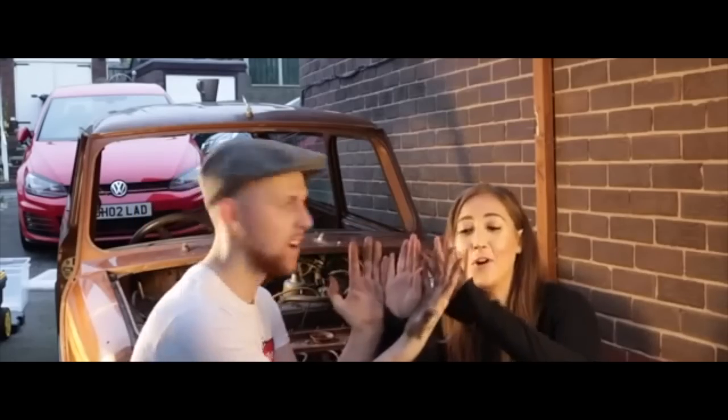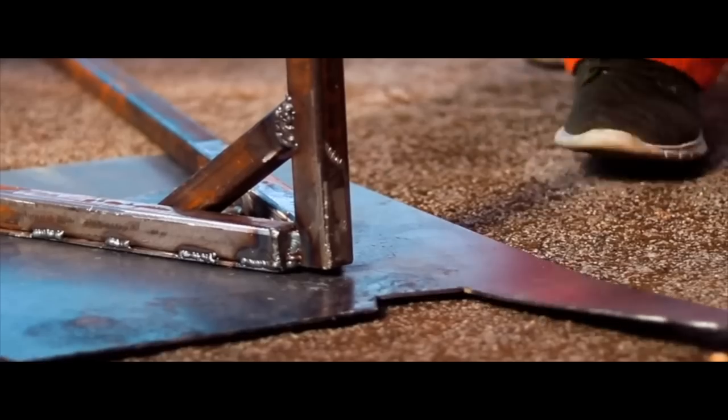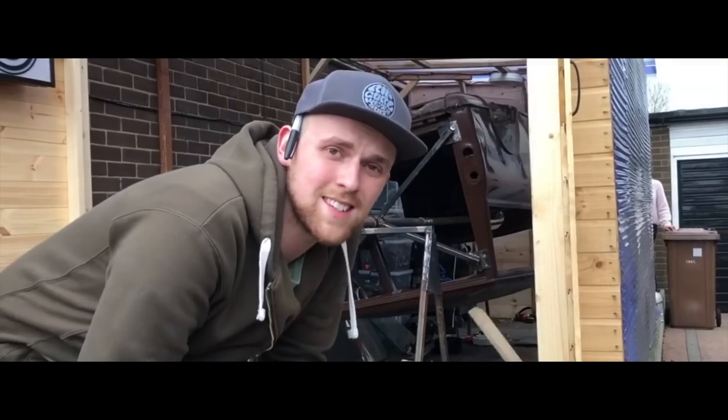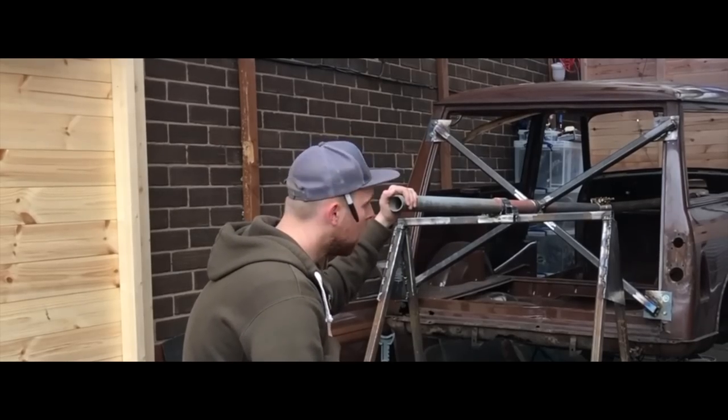Once we got the car home, myself and my girlfriend Soph began stripping it down, which revealed a ton of rust. I wasn't worried by the amount of rust because I bought the car knowing it needed a full restoration. Oh, and let's not forget the time I almost wrote it off after building a rotisserie jig for it.